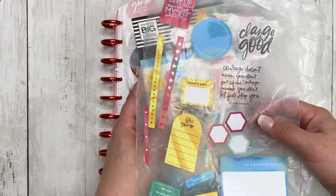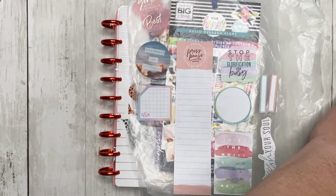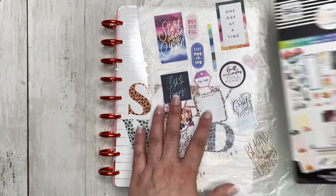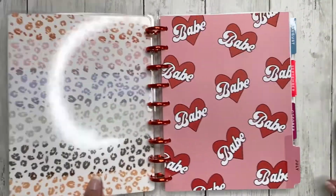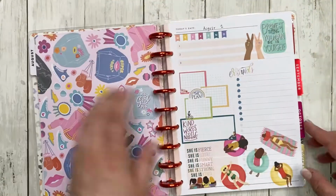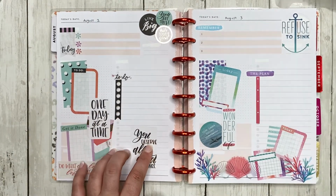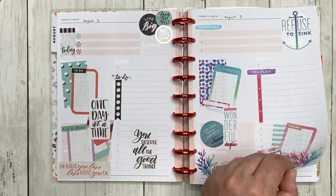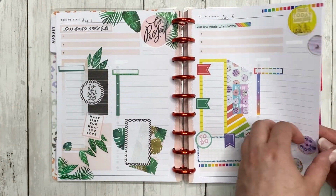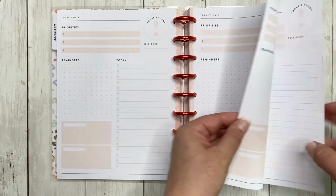All right, so let's just go ahead and get straight into it. I'm gonna set my stickers aside, and I'm gonna set the sticker books aside so I can go ahead and take out the pages. We are working through August. So we have Monday was Color Story 1, Tuesday was Color Story 2, Wednesday was Color Story 3, Thursday was Color Story 4, and then we're going to be working on Friday, Saturday, and Sunday.